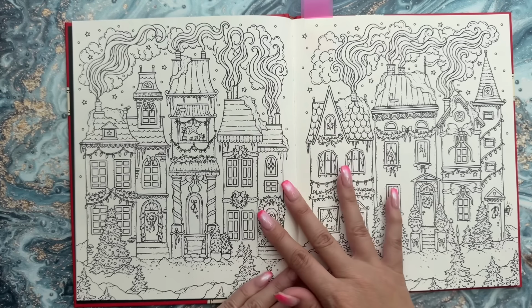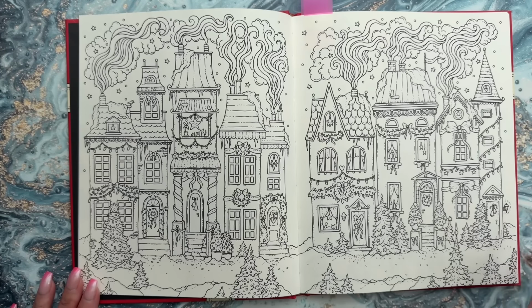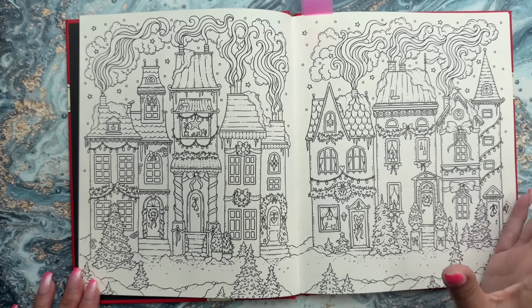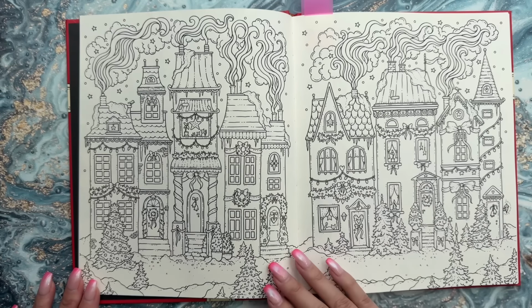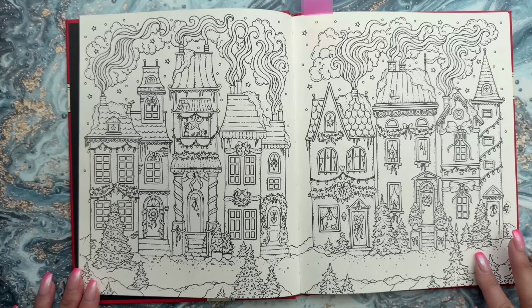But look at this. This is such a pretty village scene. It actually looks like something out of a Hallmark movie. I can just see all the beautiful windows all lit up. Nice dark blue sky, I'm thinking. Snow everywhere. We've got the greenery for the trees.